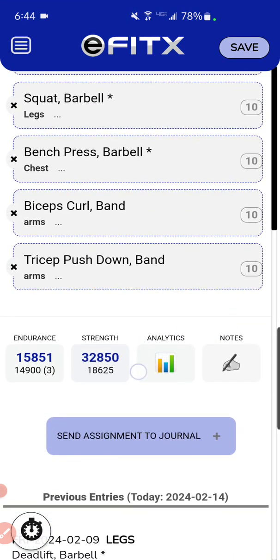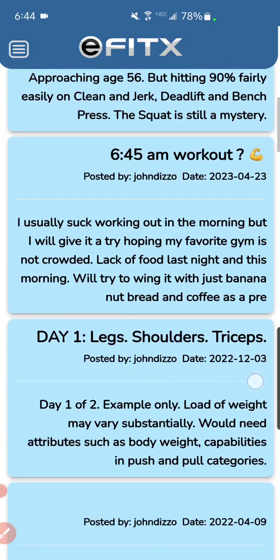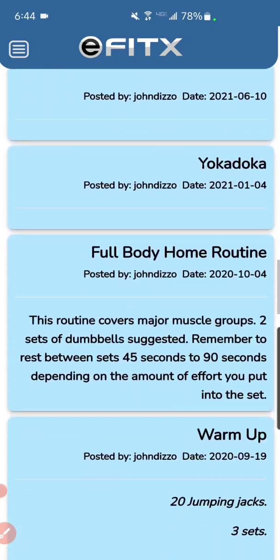The notes section right next to analytics has been improved. Now you get notes for your entire journey.